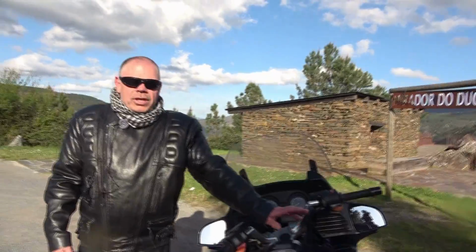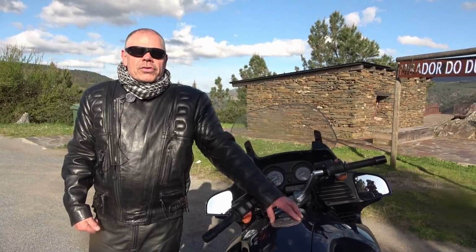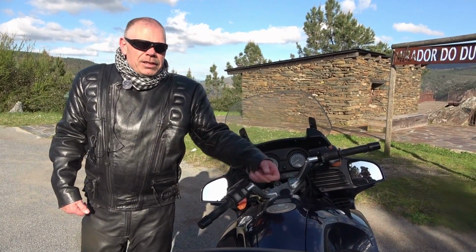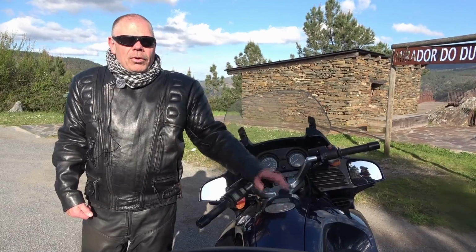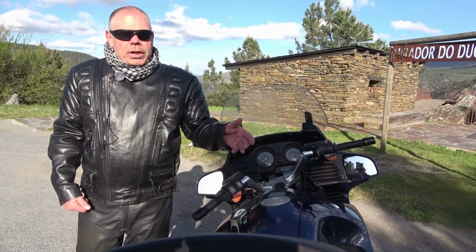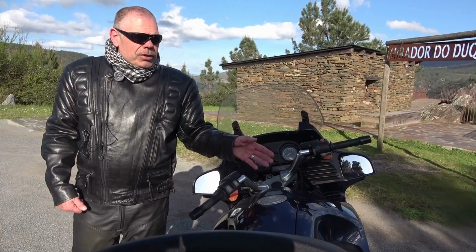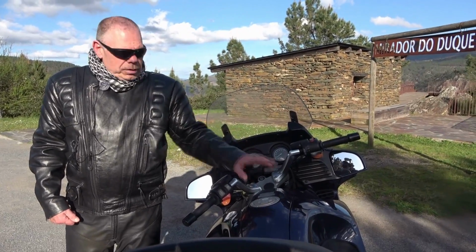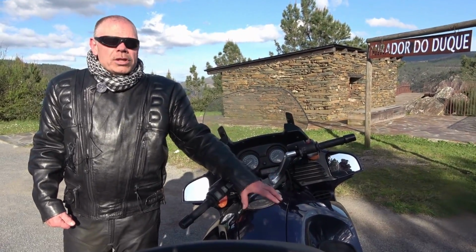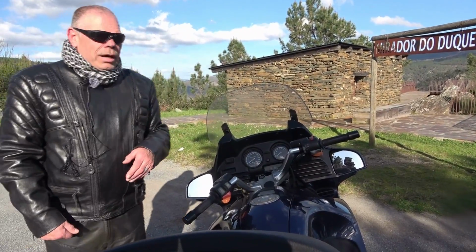The fuel capacity on this motorbike is 26 liters. Maybe if you push it a little more, there can be a half liter more or maybe 1 liter, but it's enough. It drives 300 kilometers on a full tank, so you can drive long, many hours.